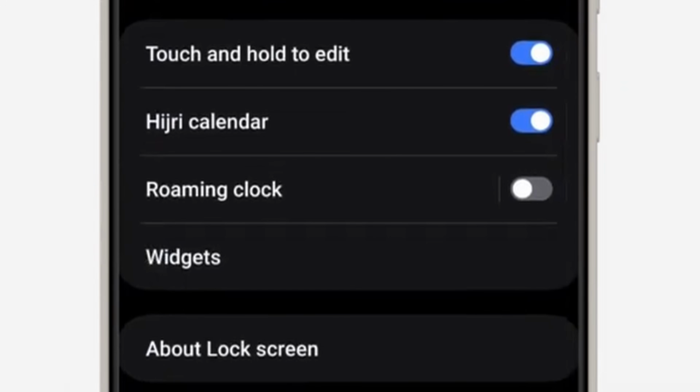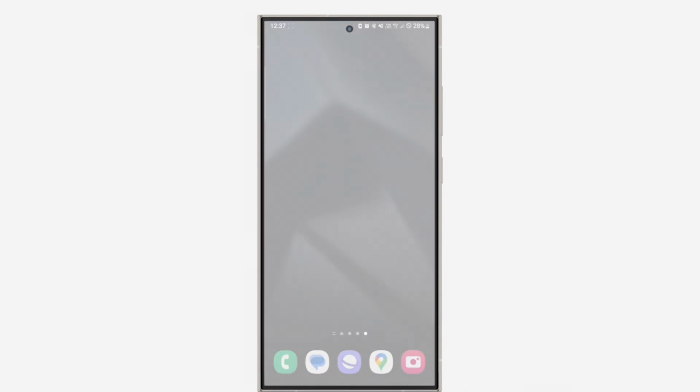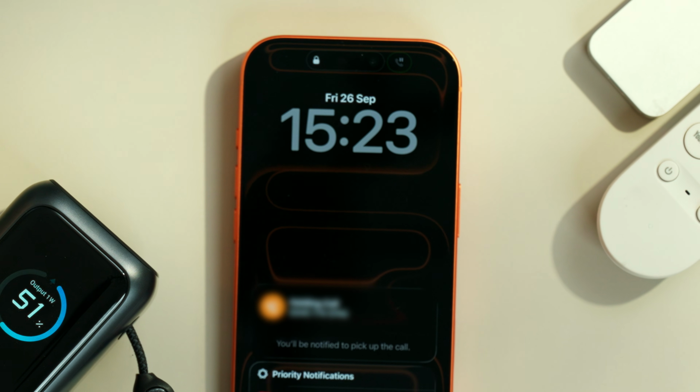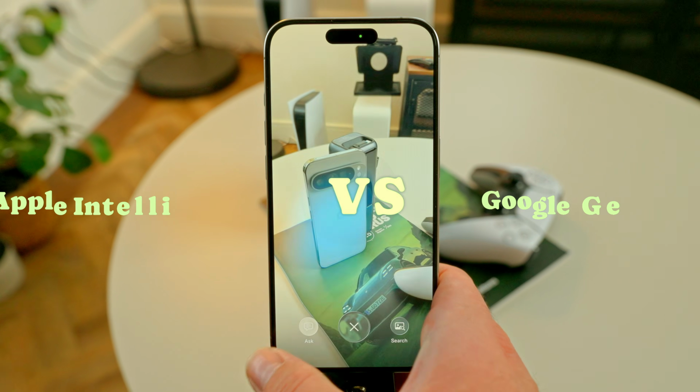And one more for the whole iOS versus Android thing. I've just come back from traveling, and one thing I do love about the Samsung is that on the always-on display, you can have a dual time zone. So if you are traveling, you can always have your home time zone and the location where you're currently at showing on your screen, whereas the iPhone doesn't do that, it just shows you the local time. So it's more difficult to keep up with your family or know what time it is where your family is.